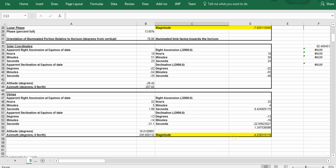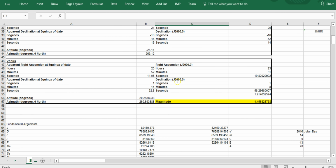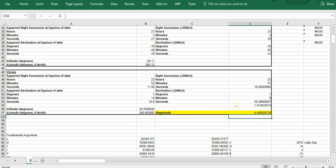So right now, its apparent magnitude is expected to be about negative 4.239. But if we go forward 1 month, we find out that the magnitude is expected to decrease even more, meaning it actually is expected to get even brighter with an apparent magnitude of about negative 4.45 and change. So this is expected because it's getting closer to Earth, and that's what it should be doing based on its orbit. So I hope that answers your questions.